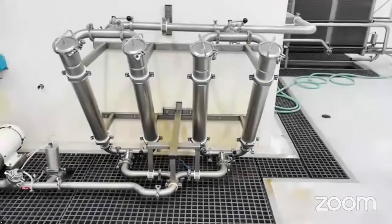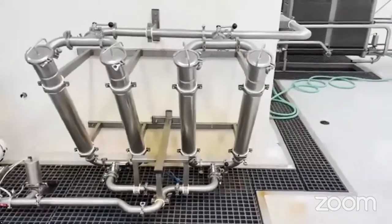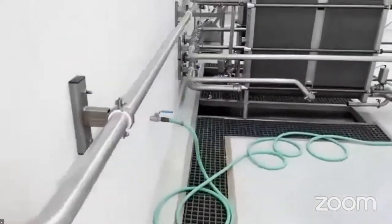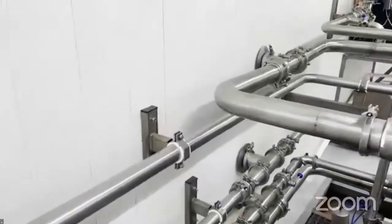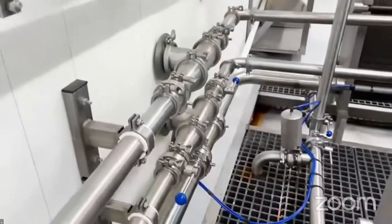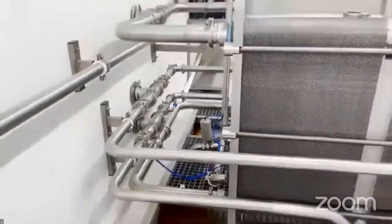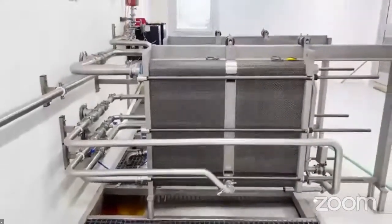Okay, so now we're in the tanker, or the filter and cooling room. So these are the filters here. All the milk runs through filters, which help clean out any debris or dirt, and then it runs through pipelines into the chiller. The chiller plates here are run with cold water, and it takes the milk from about 101 degrees straight out of the cow and cools it down to 35 degrees.